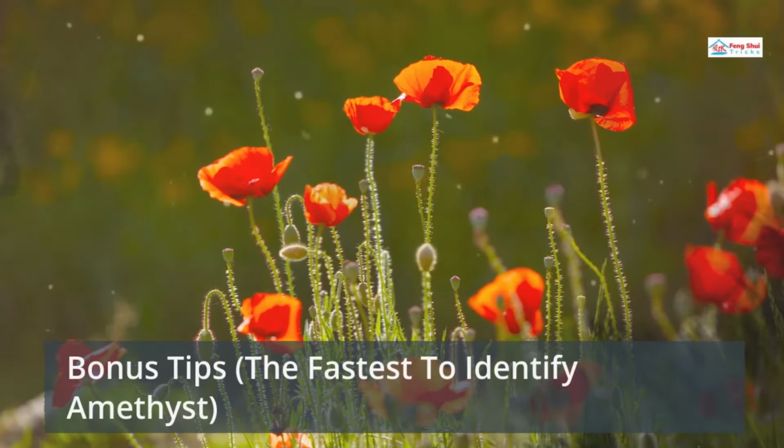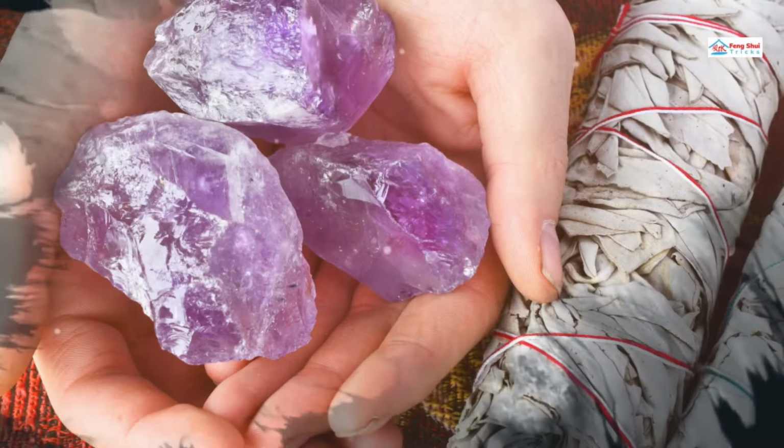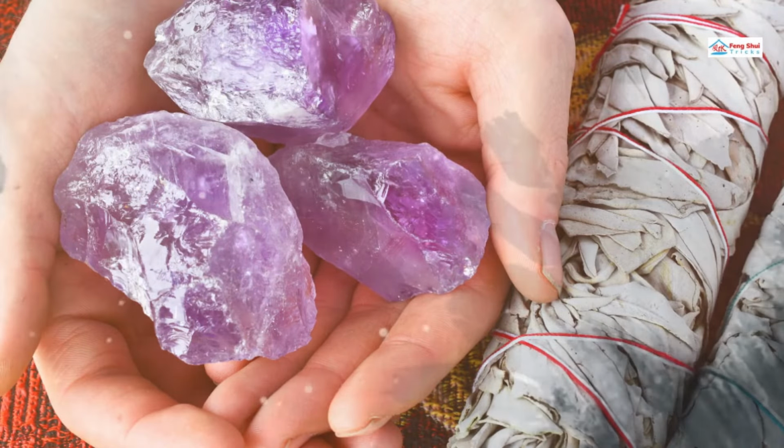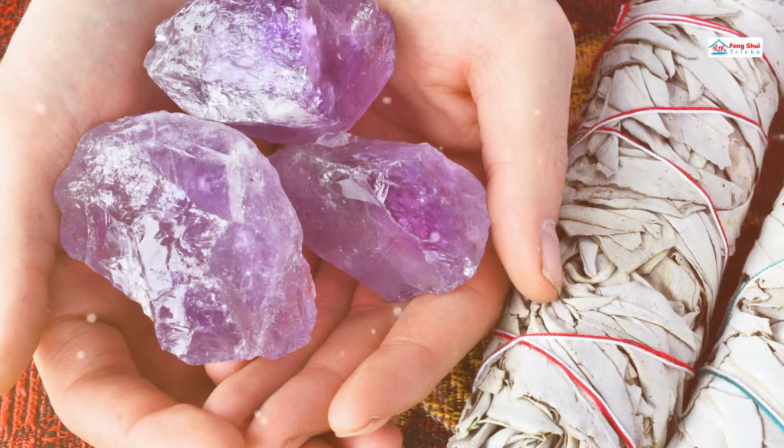Bonus tips, the fastest way to identify amethyst. By touching, you will find that a genuine one feels cold even in summer and a fake one won't have that quality. If you place the amethyst on your brow, you will feel that a genuine one is cool, yet a fake one will warm up according to your temperature.